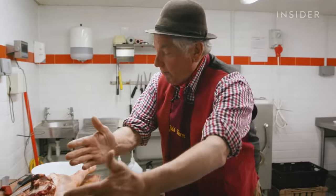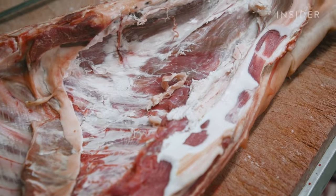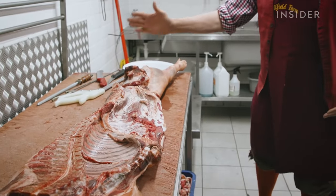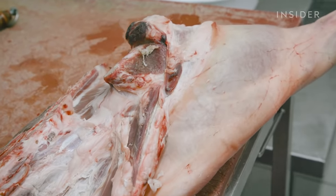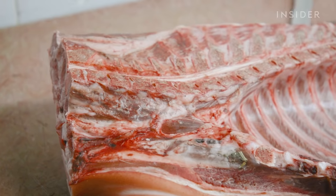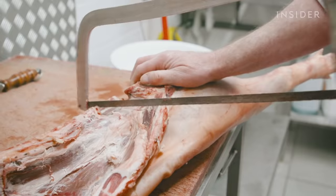So here we have the half of the pig. This is the shoulder. This is the middle and the belly. So we have the loin, which is the loin chops and the belly pork. And then we have the leg. And we make a combination of the leg and the shoulder together. Because the leg is lean, and if you only just use the leg, you need a little bit of fat. So we need to combine the both. And when we cut this, you will see that the combination is the best.